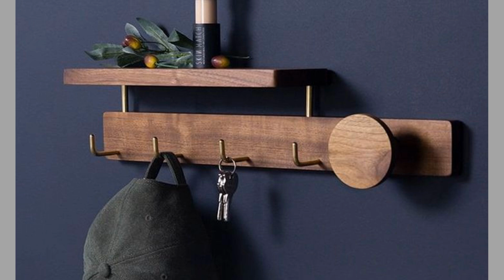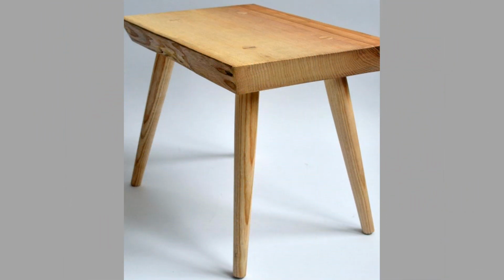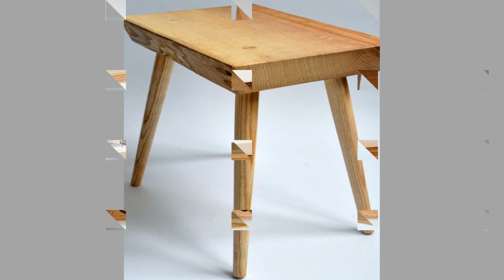For those interested in creating functional items, consider making key holders or organizers. These projects can be crafted from small pieces of wood and can incorporate hooks or compartments for storing keys, mail, or other small items.